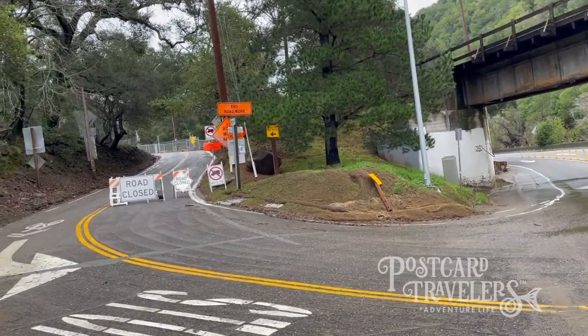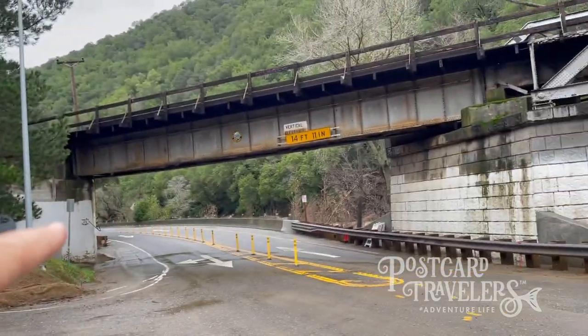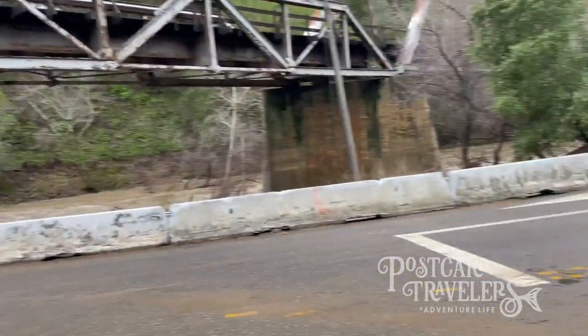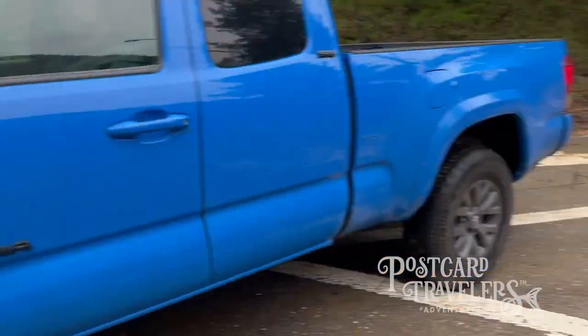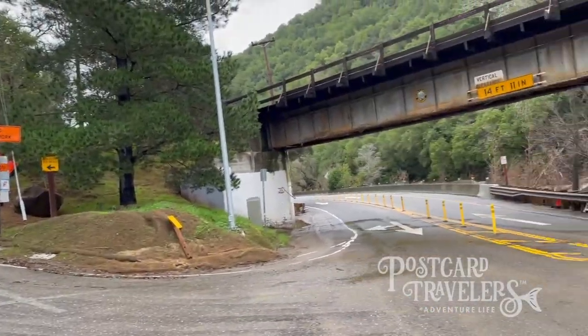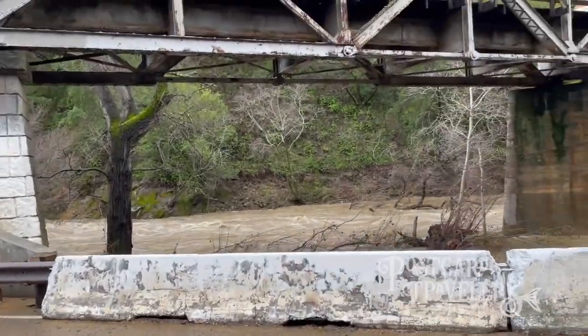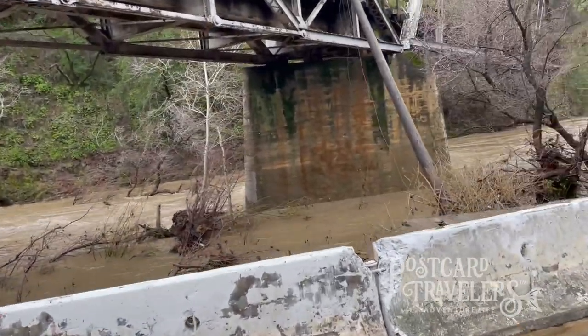Niles Canyon. That was Palomares Road. This is Niles Canyon. And there's the road sign that says road closed, so only residents can go down there. I'm gonna go across the street. Hopefully the bridge won't fall down.